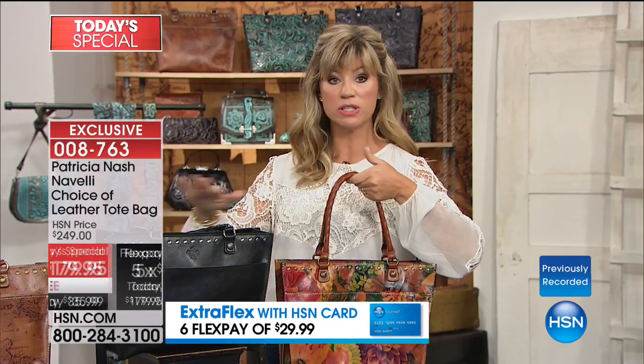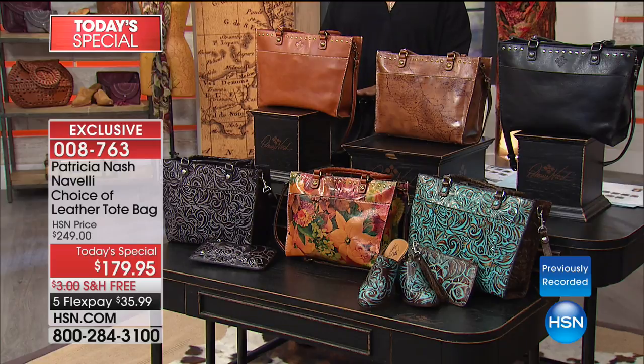So again, we're going to give you some quick updates. All Italian leather. It's not a heavy bag. The bag itself is 12 and a half inches in length, 4 inches in width, which is nice, so you can really stuff this bag. And it stands 11 inches in height.